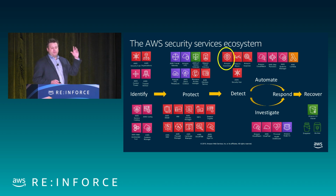However, as we go through the presentation, especially towards the end, when we look at how we respond to some of these detections that come out of GuardDuty, we'll start to leverage some of the other adjacent services, specifically on the protect and the respond side.